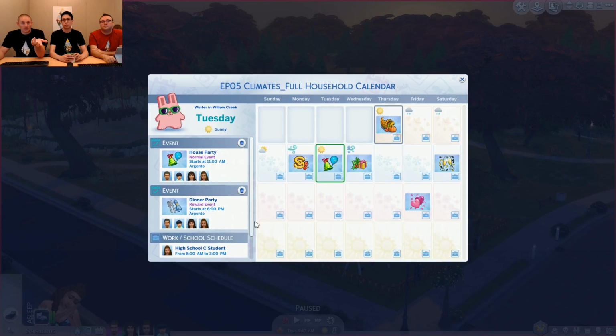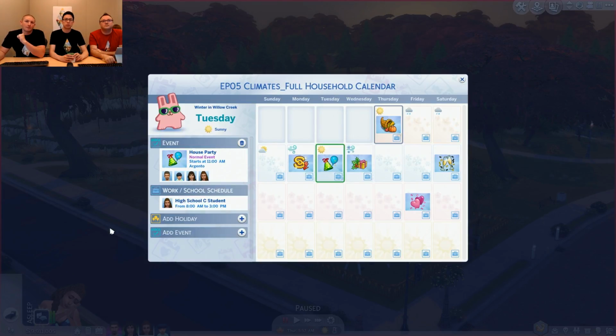And now you can finally plan events for times that your Sims don't have work. Because if you have 4 Sims in your household, they all have different jobs. It's hard to find that perfect time, but this allows you to quickly do that. And again, if you schedule an event and you're like, oh, I didn't really want that, you can cancel it and remove it from the calendar. Easy as that. All right. Let's go ahead and close down the calendar.